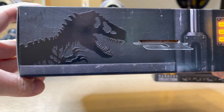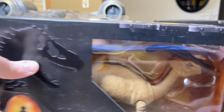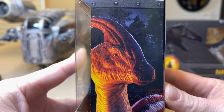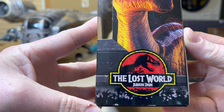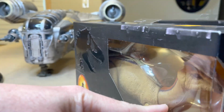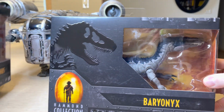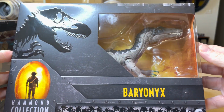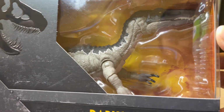There is the top of the box. Nice hanging clear thing. And then I really like this. The Hammond collection, look at that image right there with the light shining off of that. And the Lost World Jurassic Park. I was also fortunate enough to find another second Baryonyx, and that's really all I need. No more than 2 for me.